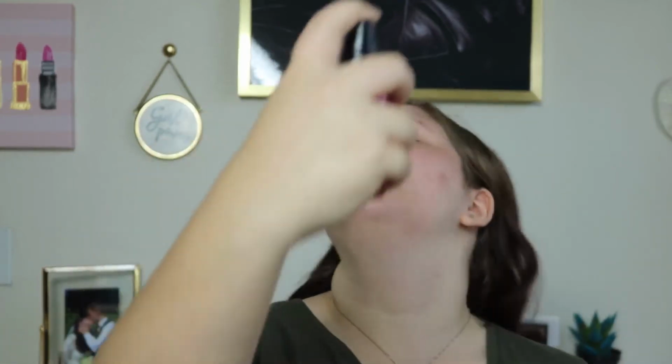This sprayer is like a friggin' water nozzle. It's insane. Let me see if I can... Do you see that? It just kind of spurts it out. It's ridiculous. I mean, too much. It soaks your face. It's ridiculous.